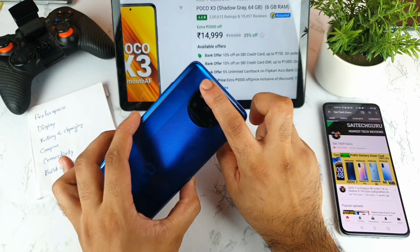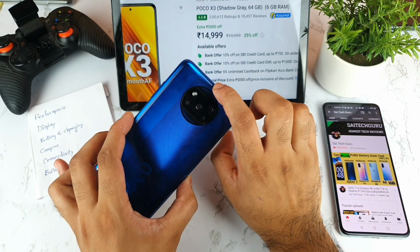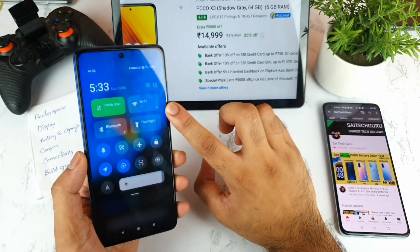And even the camera is really good, friends. That is another favorite thing about the phone. The loudspeaker is also another highlight of this device.